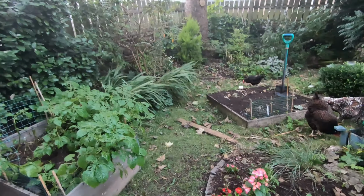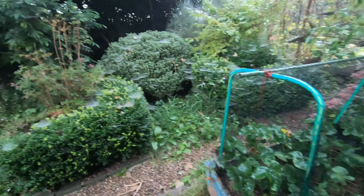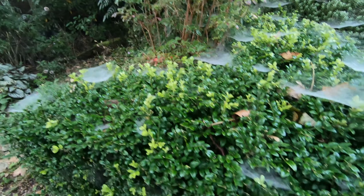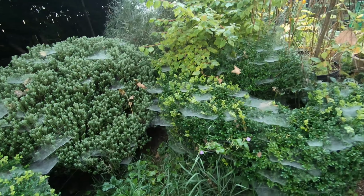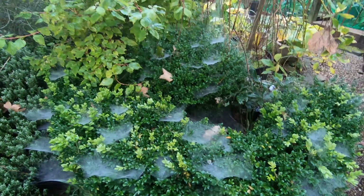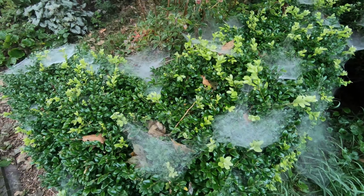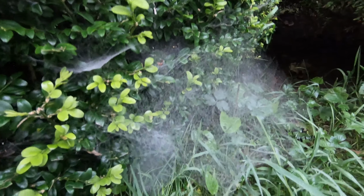So I'm out in the morning before work with the girls, and it's been misty, and look here. Can you see the webs? Amazing. So I'm going to be thick and ask the question, what has made these webs? Is it spiders? They've been very busy if it is. Can I see any? It's amazing.